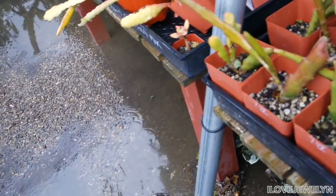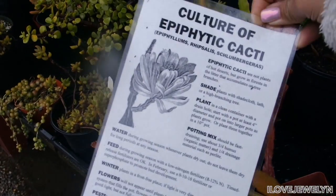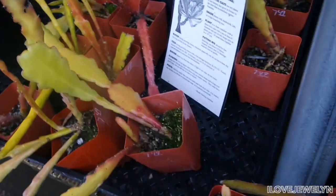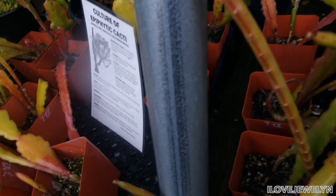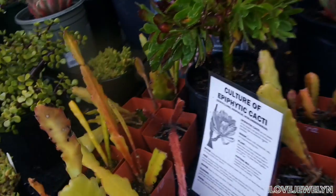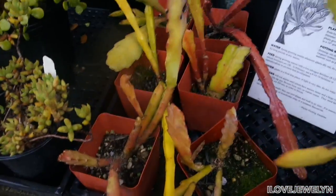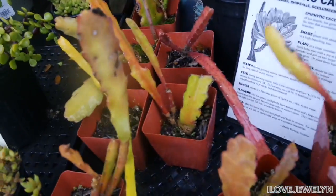Now these guys I love seeing at nurseries. Love me some Epiphyllums, Rhipsalis. These are my favorites, and I love how they have the chart here. Very cool. I love seeing them. Definitely very fun. This is a good one right here. Maybe I might get him. This is a really nice one. Look at that. That's a good one. I collect these guys. I love them all. I don't get bored of them. That's for sure. This is a good one too.